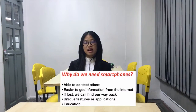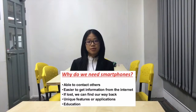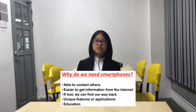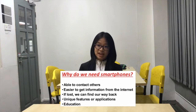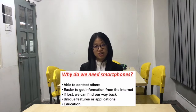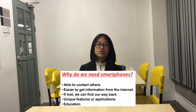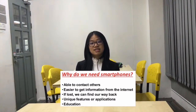Phones can let us contact others whenever we want. The only thing that we need to do is just key in the number and call. It is more convenient. Next, we can get easier access to more information from the internet to increase our knowledge. If we are lost, we can use GPS, and if we are missing our classes, we can use a sound recorder to record. Nowadays, phones are not only used to contact each other, but can also be used for trading such as investing in forex and online selling.